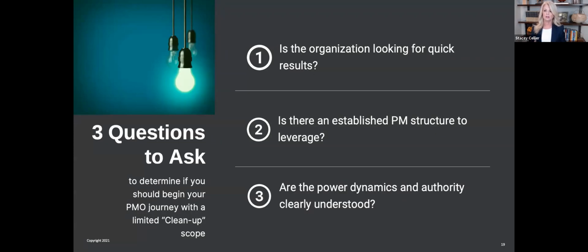So is the organization looking for quick results? If the answer to that is yes, I think a temporary PMO makes sense. This is fast turn, fast results, not the right environment to establish a fundamental foundational system within the organization. And ask yourself too, is there an established PM structure to leverage? If there's a strong project management competency within the organization already that you can leverage, it may be easier to go into that, let's go through the full life cycle model. If there's not, again, I would proceed with caution on jumping into really chartering and authorizing a PMO that is expected to deliver long-term results.